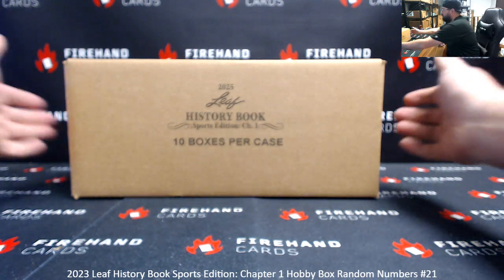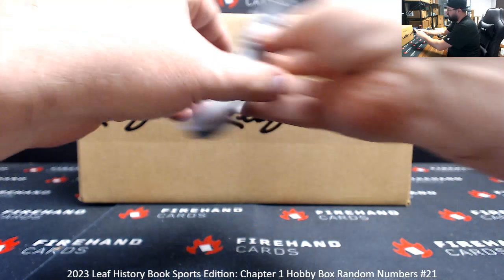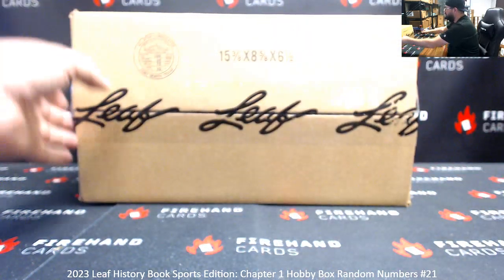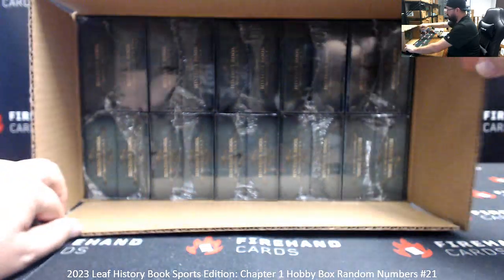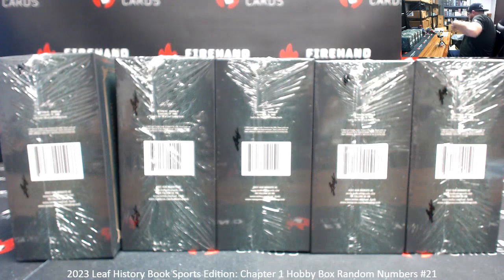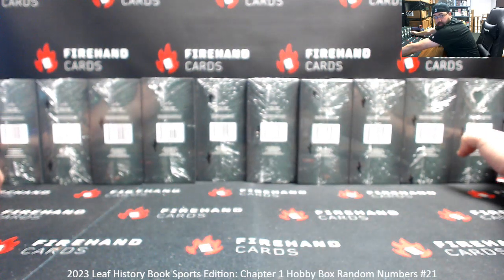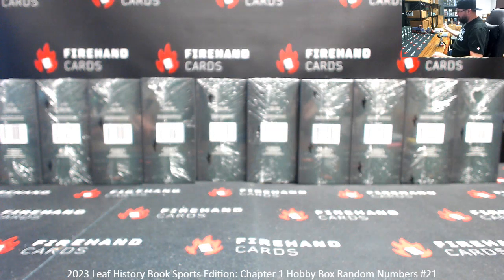We'll open up the case here, reveal 10 boxes. We'll assign box numbers and do our draws. Numbers that you are assigned pertain to the left side serial number stamped on the back of the booklet. So, for example, if we pull a booklet that's number 10 of 15, it goes to spot 0. And we'll number the boxes left to right, 1 to 10. All right, good luck, everybody. Here we go.